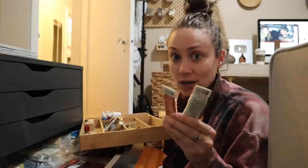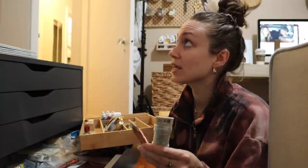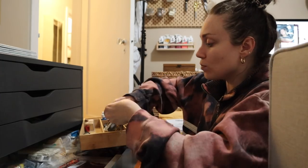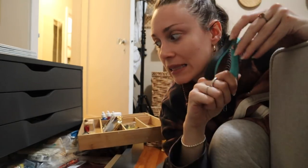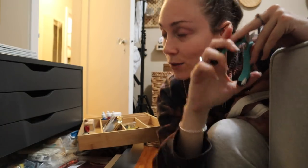Having wire like this on hand and a pair of wire cutters, whether they're small, more like a jewelry type wire cutter, like this pair, they come in pretty handy. So I would definitely recommend that.